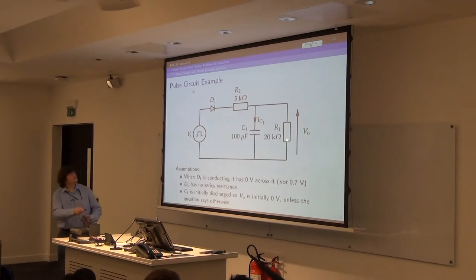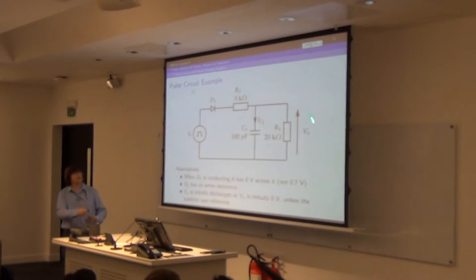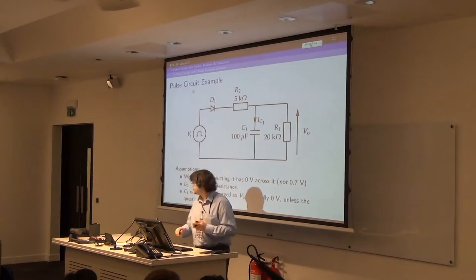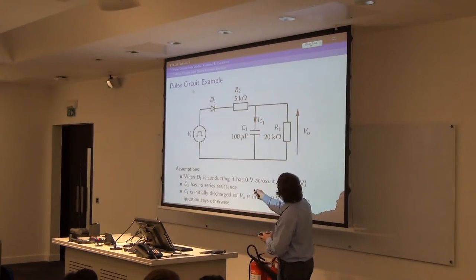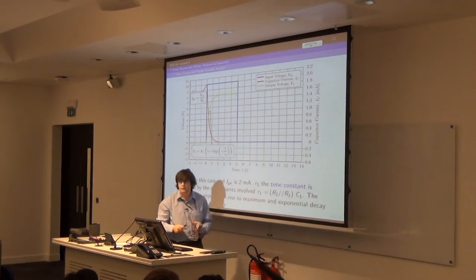V in times R1 over R2 plus R1. V in is shared out between this resistor and this resistor in proportion to their values. So this one gets more and this one gets less. And it turns out that 20 over 25 is the same as 8 over 10. So this one can never get all of V in, because some of it will always be left across R2. So the aiming voltage is actually 8, not 10.